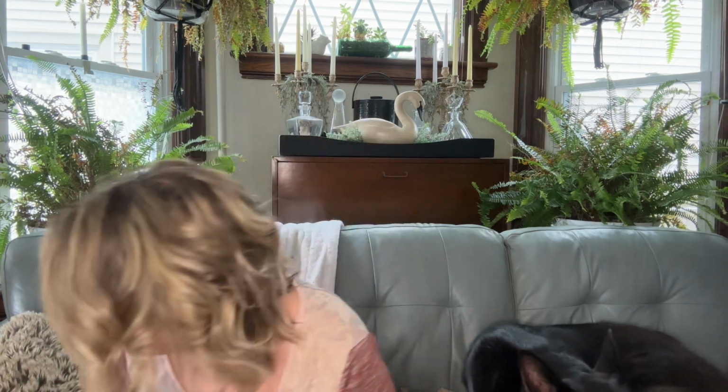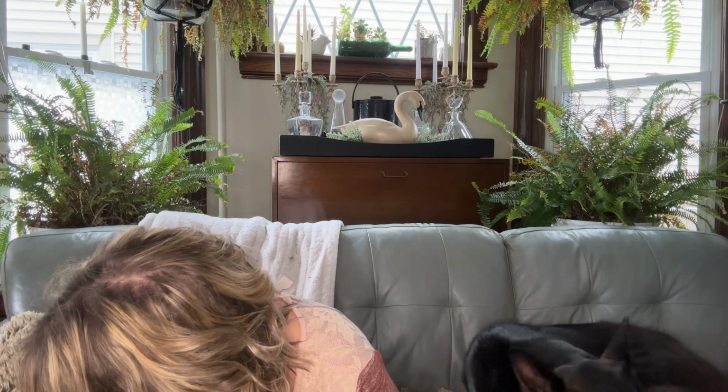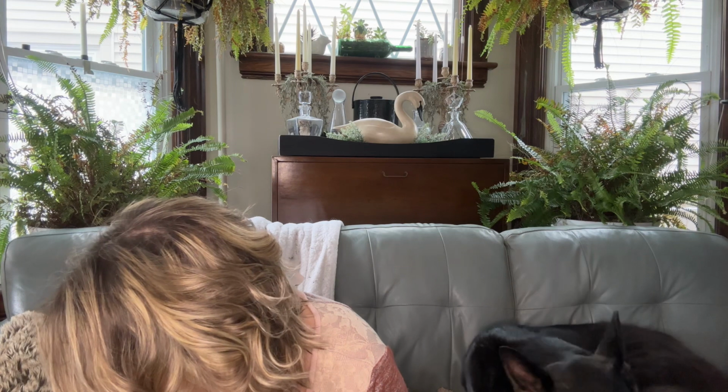Here's the smallest one. None of them have chips or cracks. Like I said, it's a set of 4. They're beautiful. Let's see if I can read it on this one. Treasure craft. That's what it is. But it's actually a Falls Craft product. I think these are beautiful.